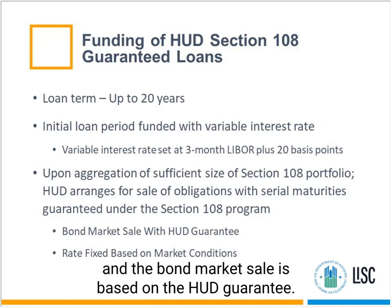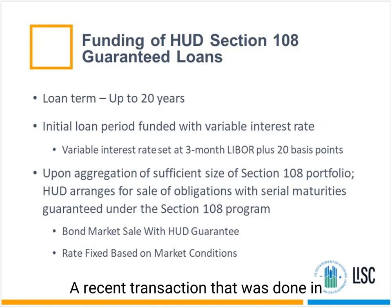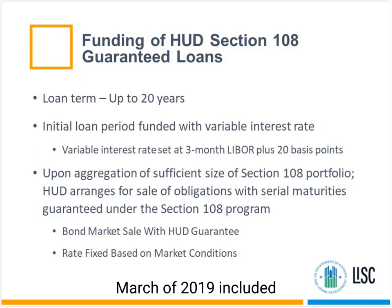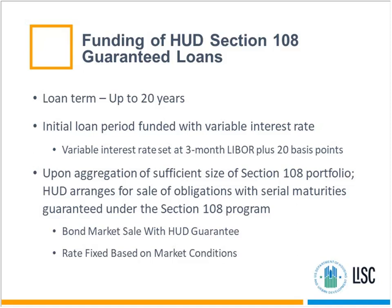And the bond market sale is based on the HUD guarantee. And the rates are fixed based upon the market conditions. A recent transaction that was done in March of 2019 included an issue for $327 million, to give an example of that process. Next slide, please.